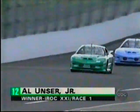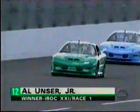So Al Unser Jr. in one terrific race. Wow, what a battle. Unser Jr., Mark Martin, Dale Earnhardt, Randy LaJoie, Tommy Kendall. Those are the top 5.